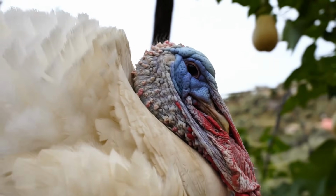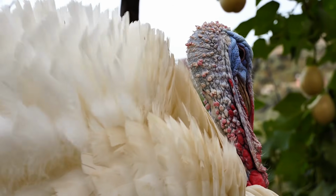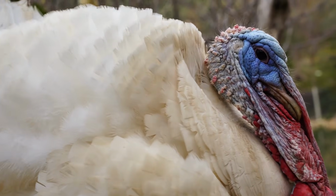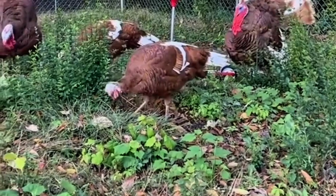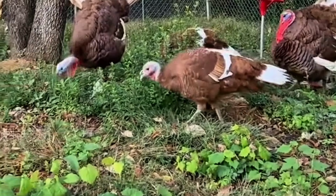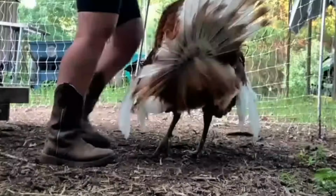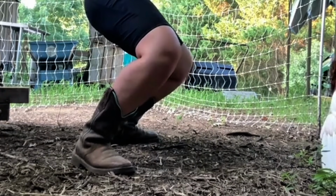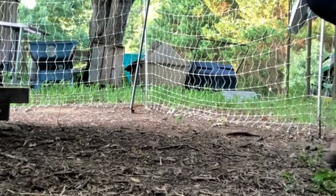Beyond meat, heritage turkey eggs sell at specialty markets, and poults, baby turkeys, from recognized heritage breeds have consistent demand from other small farms. The seasonal nature of turkey production is sometimes used as an argument against them. But on a small homestead where land and labor have limits, doing one thing well in a defined season is often more sustainable than trying to produce everything year-round.